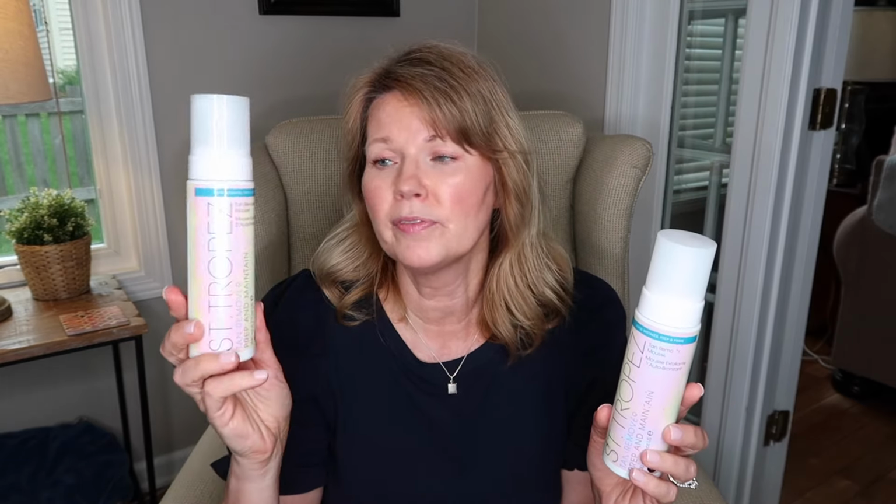So I'm almost out of this one, so I ordered another one from Amazon so that I would not be without this for the rest of the summer. But if you self-tan and you hated to scrub so hard to get it off like I did, that has been really helpful this summer.